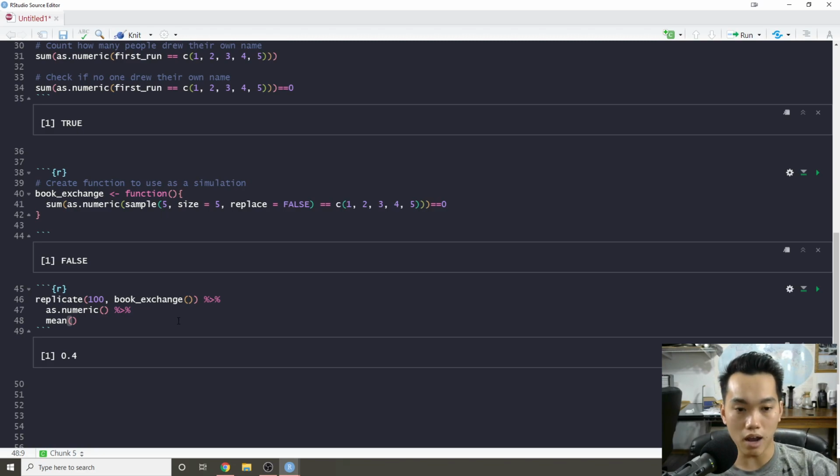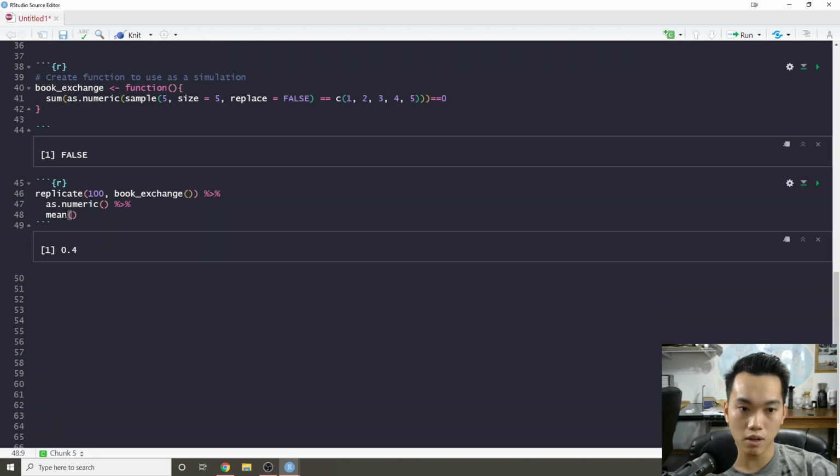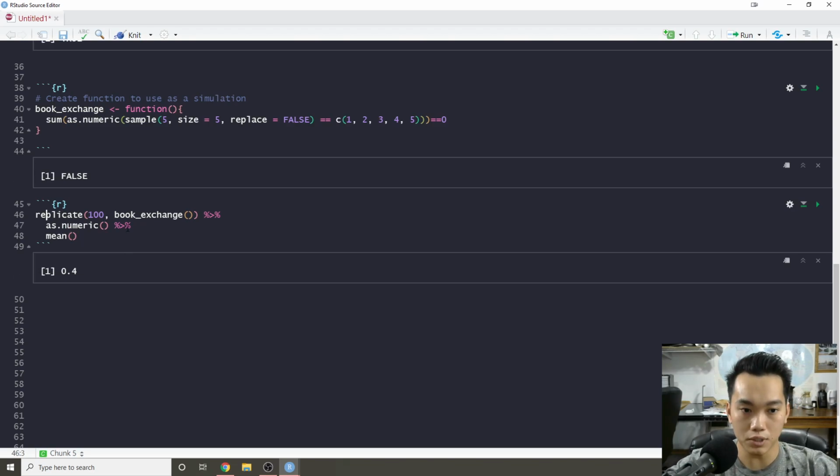This is obviously probably not the right answer because we've only done it 100 times. But what we can do is simulate it multiple times. So I'll say sim, and we'll simulate this like a million times.